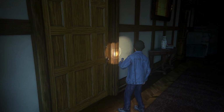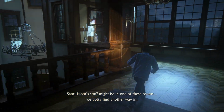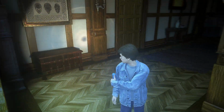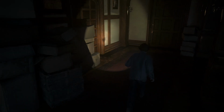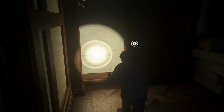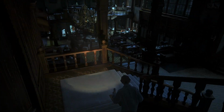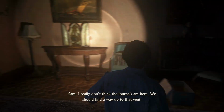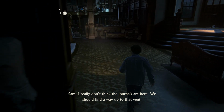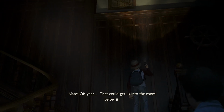It's locked. Mom's stuff might be in one of these rooms. We gotta find another way in. I really don't think the journals are here. We should find a way up to that bank. Oh, yeah. That could get us into the room below it.